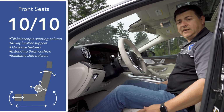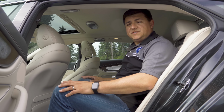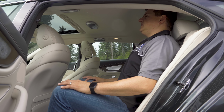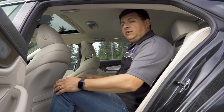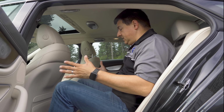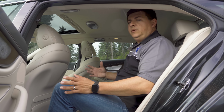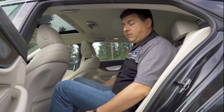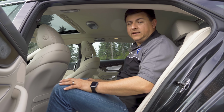These seats feel very similar to the ones that we find in the CLS and the E-Class. As we see in most coupe-styled 4-doors, headroom back here does take a little bit of a reduction versus the E-Class. The E-Class is pretty generous in the back seat, but overall legroom is still relatively good, and these seats are very comfortable back here. If you want the next level in rear seat comfort, you will have to step up to something like a Mercedes S-Class AMG because these rear seats are not powered, although we do get a very interesting center console here with a touchscreen that we'll take a look at a little bit later.